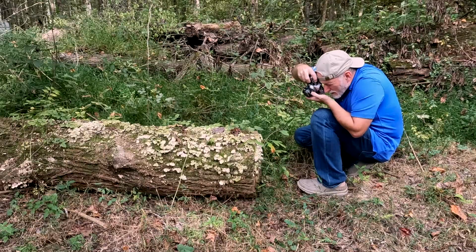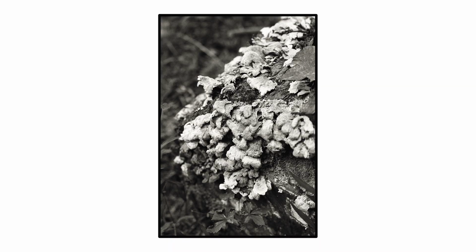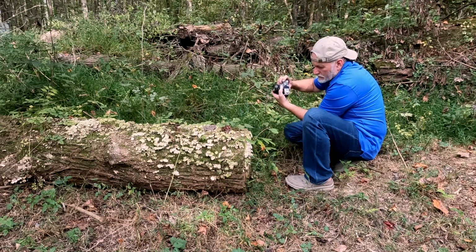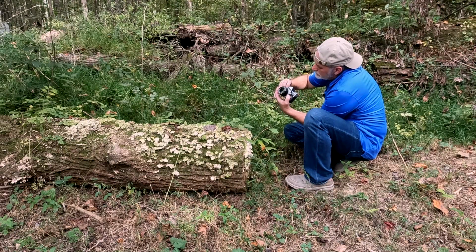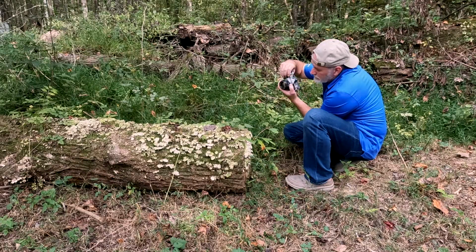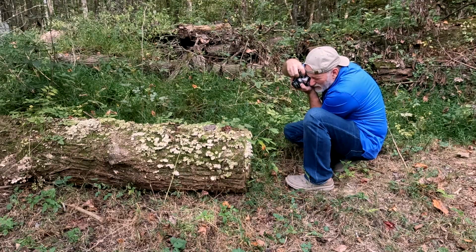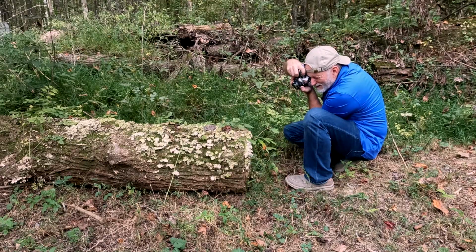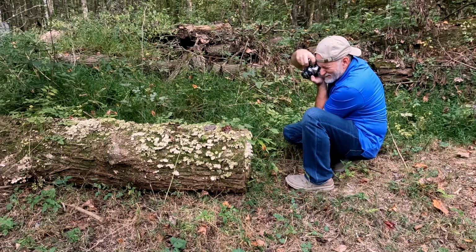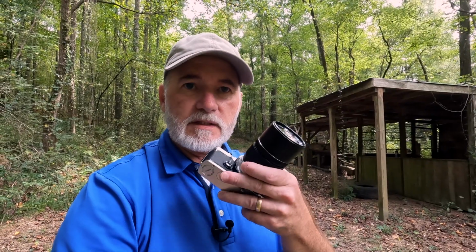All right, I'm in pretty close. Let's go to f2. What will that give me shutter speed wise? Looking like 1/1000th of a second at f2. Check the depth of field. Not much. We'll see. So after changing the battery, I have decided to also change lenses.